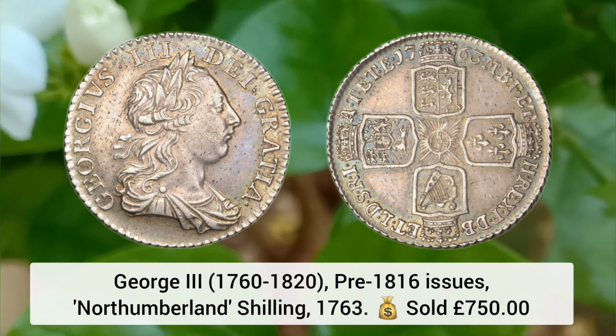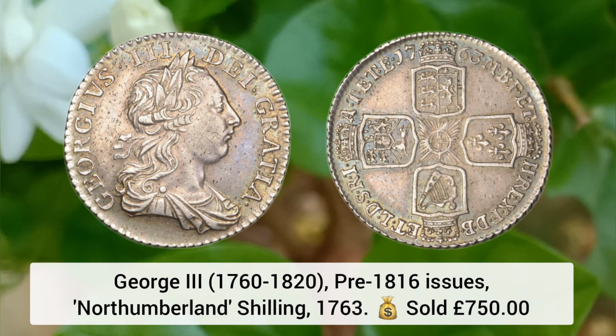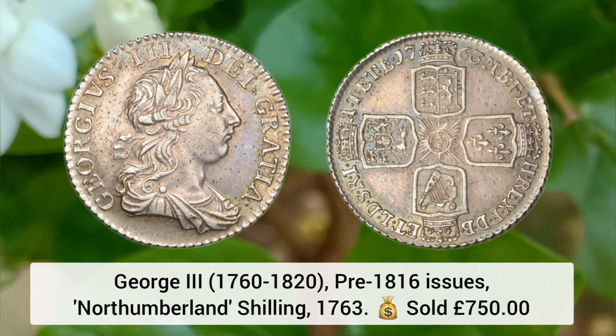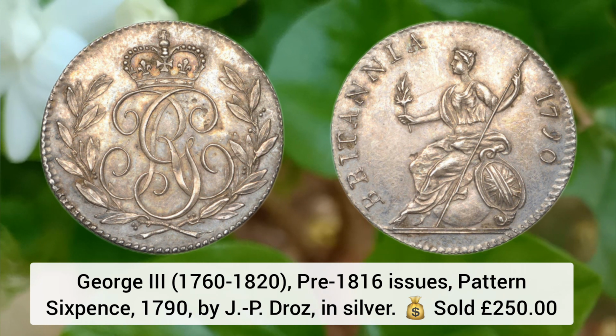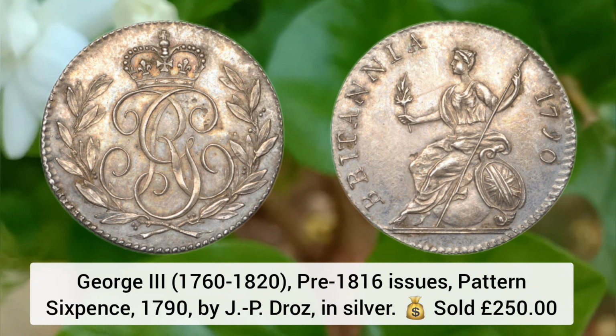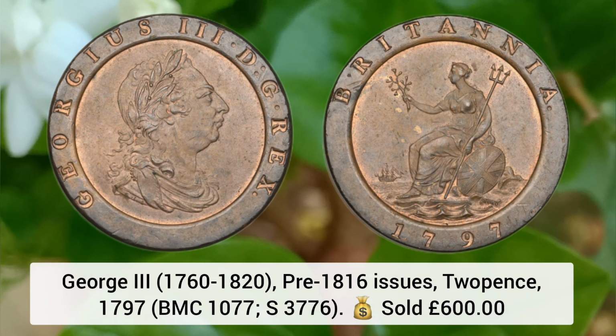George III pre 1816 issue, Northumberland shilling 1763 sold for 750 pounds. George III pre 1816 issue patron sixpence 1719 in silver, and value is 250 pounds.